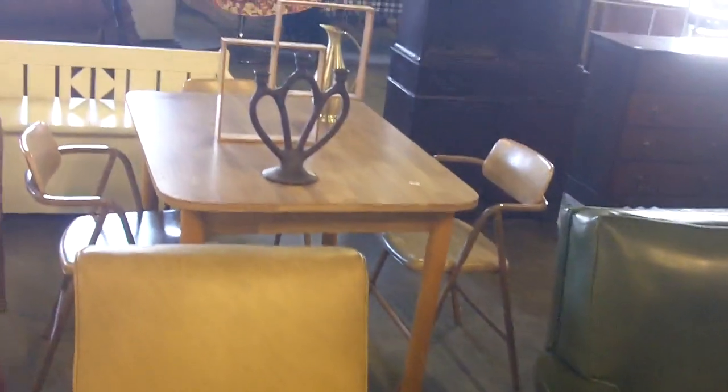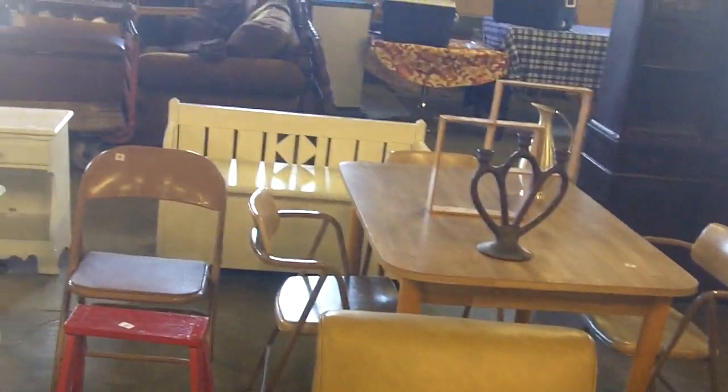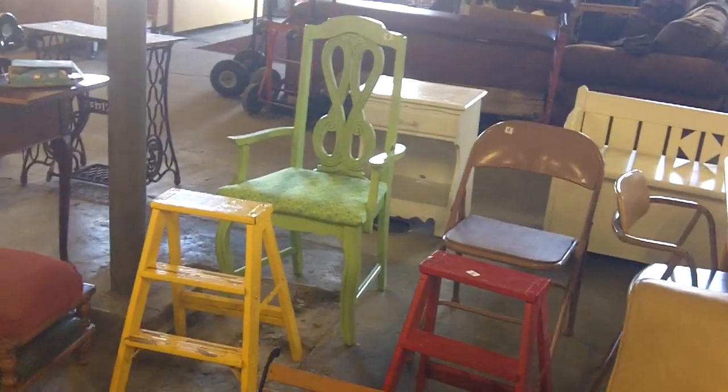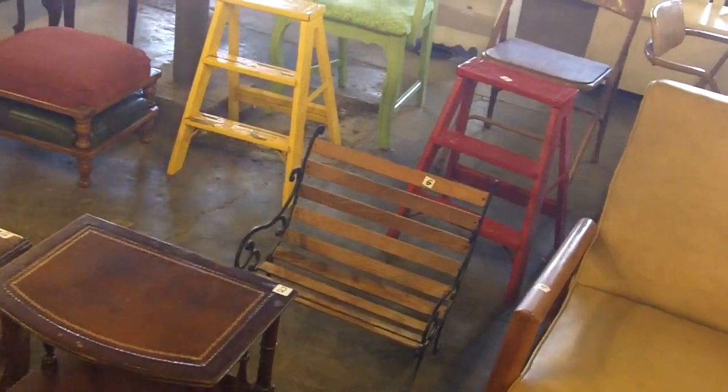Maybe not the sexiest one in the world, but it's neat. Green style, green color, that style. Like mid-century folding chairs over there and a table. Little storage bin back there. Little side table, green chairs, some painted step stools.